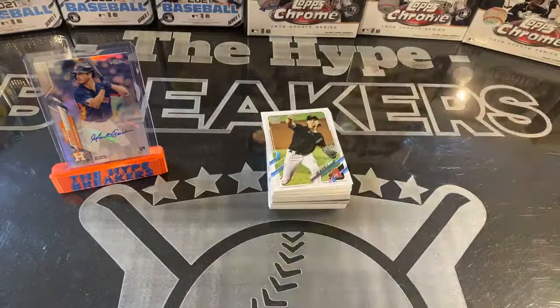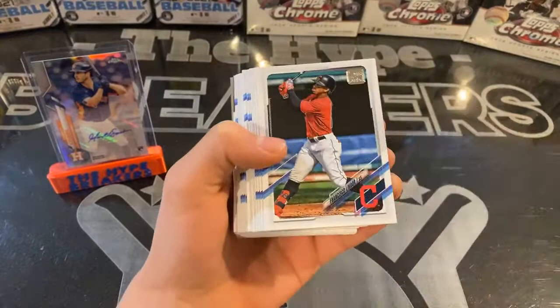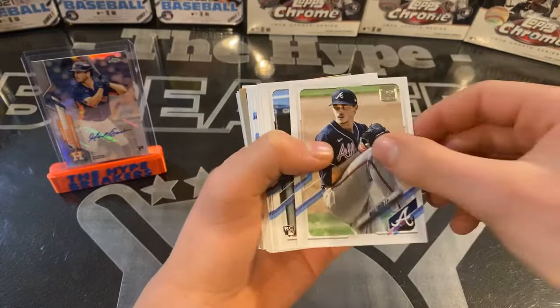Third tin of the night. On the front, we got Luke Weaver for the Arizona Diamondbacks. Kiermaier, Gonzalez, Wilson Ramos, Kershaw World Series highlights, Gurriel Jr., Luis Robert Rookie Cup, second year card for the White Sox, Lindor, Teoscar Hernandez, Albert Pujols for the Angels, Ozuna, and our first Casey Mize of the night for the Tigers, Sixto Sanchez, Luis Castillo, Anthony Rizzo for the Cubs, Severino, Max Fried, and Edward Olivares.